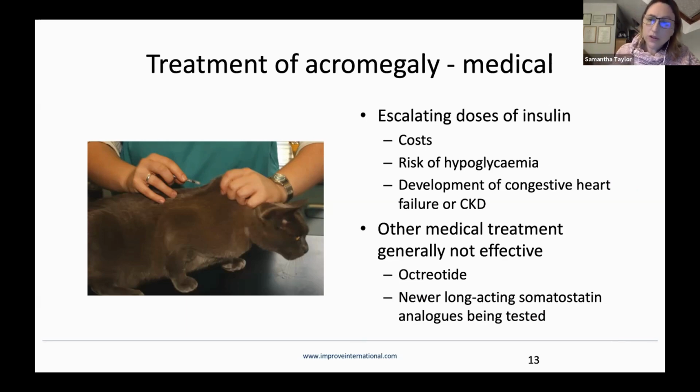Because of this effect on the organs, they can develop congestive heart failure and chronic kidney disease. There have been some studies on longer acting somatostatin analogues, which showed some promise, but generally, and I recently did discuss this with the chap who was doing the studies, he was quite dismissive that they would be practical clinically and effective. They were also usually very expensive.